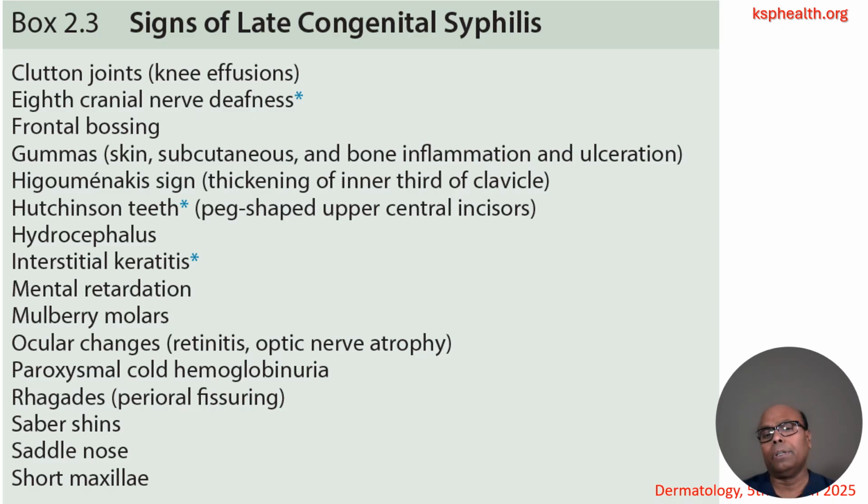The late signs of congenital syphilis are Clutton's joints like knee effusions, eighth cranial nerve deafness, frontal bossing, gummas involving skin, subcutaneous tissue, and bone with inflammation and ulceration, Higoumenakis sign, thickening of the inner third of the clavicle, Hutchinson's teeth, peg-shaped upper central incisors, hydrocephalus, interstitial keratitis, mental retardation, mulberry molars, ocular changes such as retinitis, optic nerve atrophy, paroxysmal cold hemoglobinuria, rhagades, perioral fissuring, saber shins, saddle nose, and short maxilla.